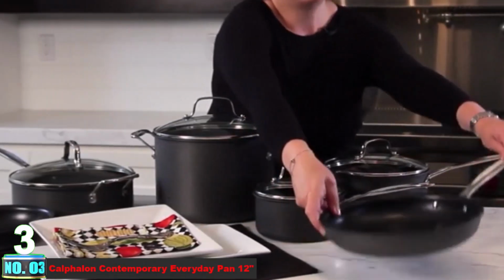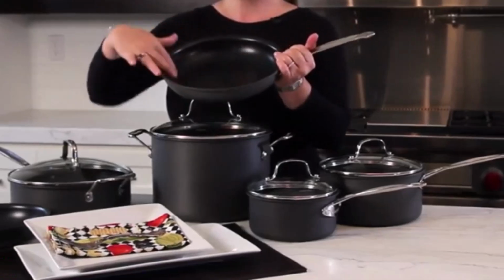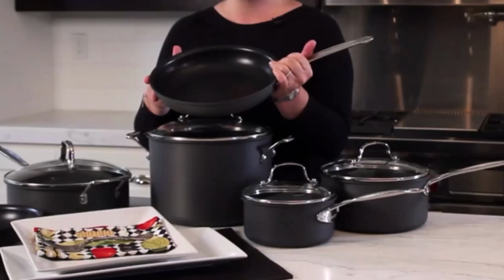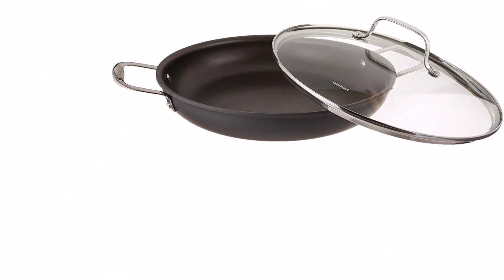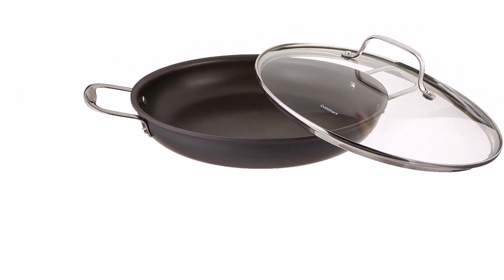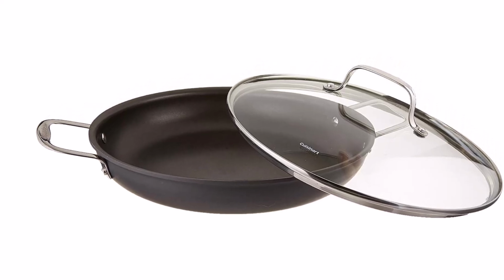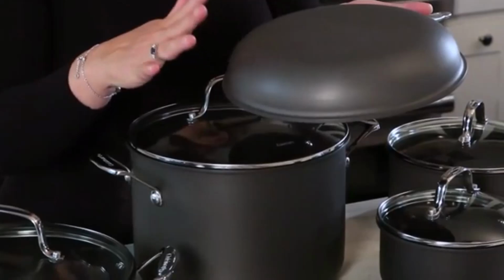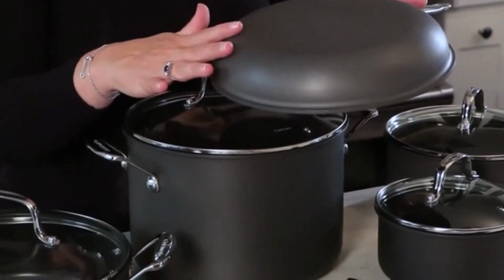Number 3. Calphalon Contemporary Everyday Pan 12 inches. The Calphalon Contemporary Everyday Pan 12 inches is excellent for making big meals. One of the primary frustrations that we experienced with the other frying pans in the class was that their diameters limited the amount of food we could cook at one time, mainly when it came to pancakes.